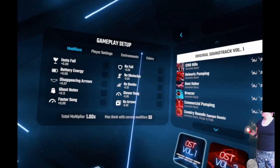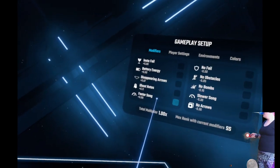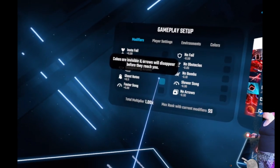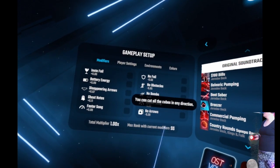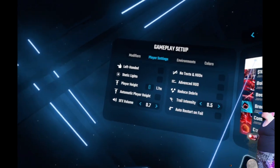Okay, then in solo play, as I say, you have all your modifiers: instant fail, battery, disappearing arrows. I hate disappearing arrows. Ghost notes, no obstacles, no bombs, slower song. If you're practicing, a slower song's nice. Fail mode's nice.